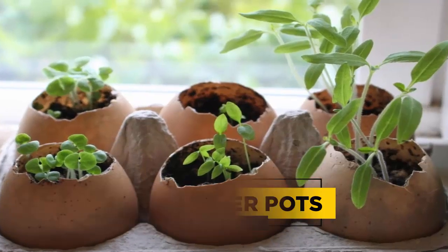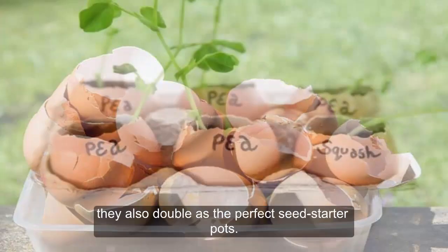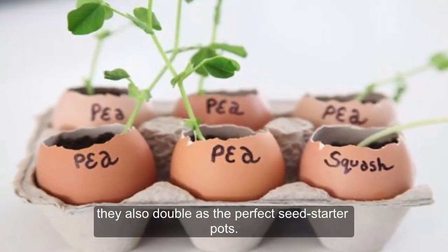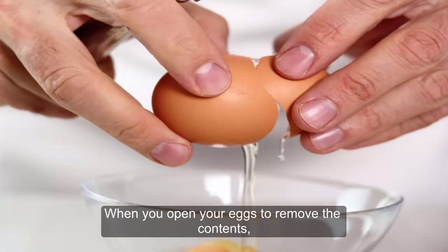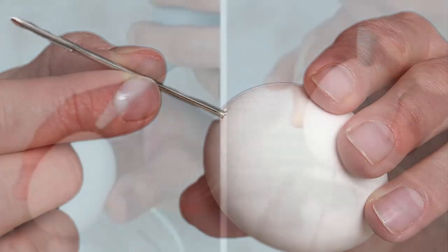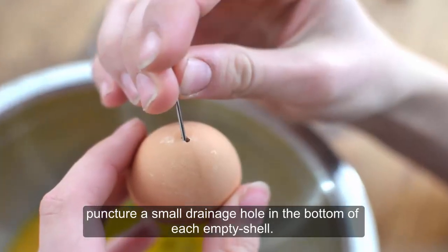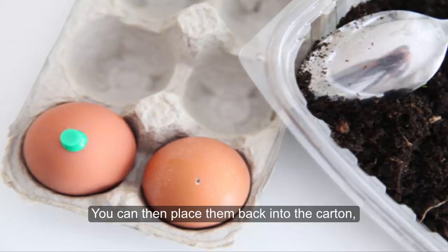2. Seed starter pots. Because eggshells quickly biodegrade when introduced into the soil in the garden, they also double as the perfect seed starter pots. When you open your eggs to remove the contents, try to break just a small hole at the pointier end of the shell. Clean the inside of the eggshells and puncture a small drainage hole in the bottom of each empty shell. You can then place them back into the carton.